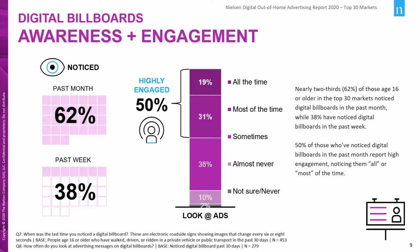So we had asked people who had seen a digital billboard in the past month, how often do they consciously look at the message that is on a digital billboard when they see one? And we found that 50% of the people who had seen a billboard consider themselves highly engaged, meaning they say that they're looking at the message on the screen either all the time or most of the time. And there are other degrees that we had looked at, but again, you're talking about people who are highly engaged with this media type. And again, it's colorful, and it's there, and it's eye-catching, and people are looking at it.